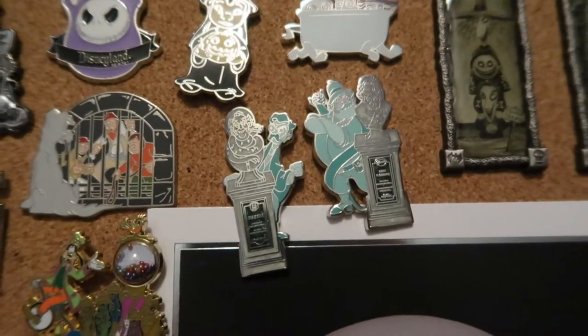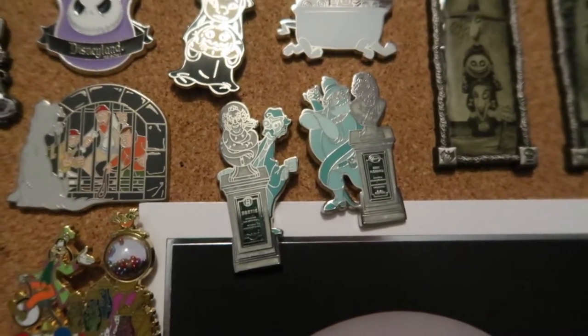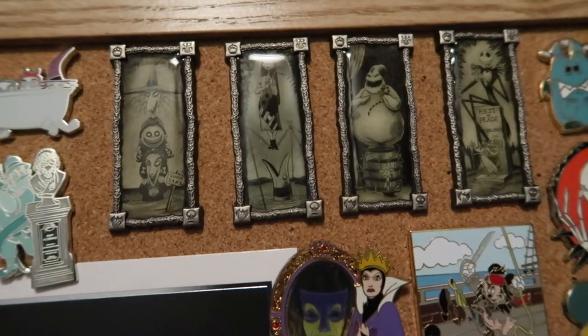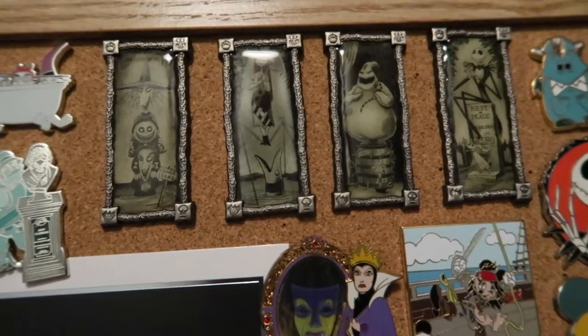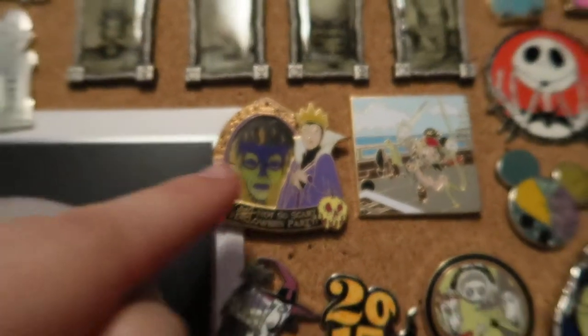These two Haunted Mansion pins of the bus that are in the front of the queue actually came from my brother, so thank you so much if you're watching this. The next set are my Haunted Mansion Nightmare Before Christmas overlay sort of stretching portraits, and I love them so much. This is also another special pin.